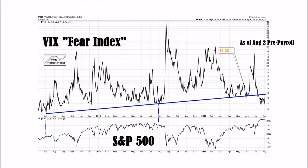We did eventually break down, and just like a bullish breakout, a bearish breakdown often comes back and tries to retest what had acted as prior support. What once was support may now act as resistance. So on August 2nd, now we're trying to see, will this act as resistance, or will this be another failed breakdown?